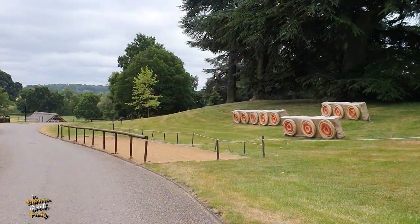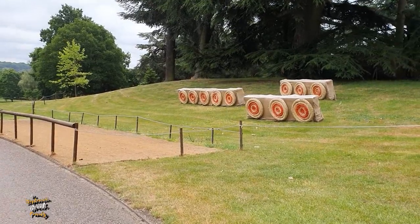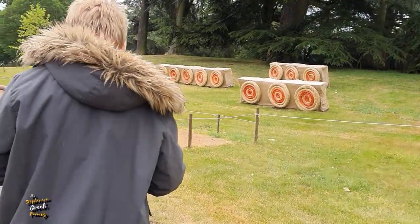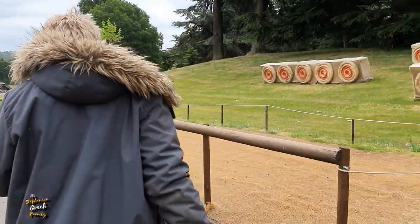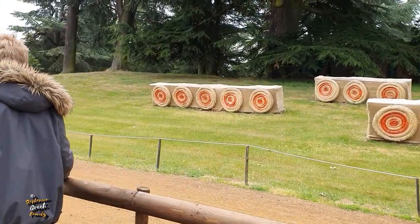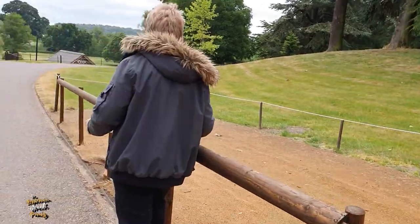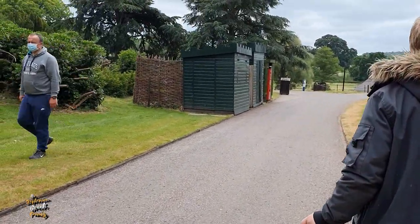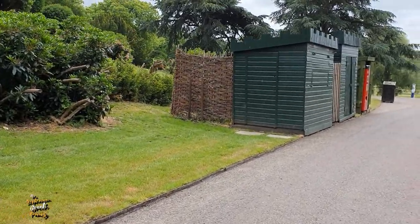So yeah, this is where you do the archery normally. It's quite cheap actually as well, isn't it? Try and get Sam. Yeah, Sammy's done archery before, but he won't do it. Sammy did so well at archery when we went with residential, apparently. But I don't know why he won't do it here. Maybe when it opens again, we'll have to try and encourage him. And obviously you can see a little hut there. That's where they sell drinks and snacks, for the archery as well.